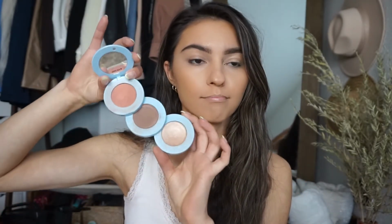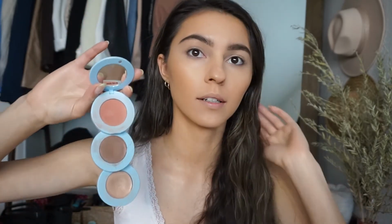I almost dropped that. So this is the Alley-Oop Stack the Odds in the shade Sunkissed. I adore this stuff. Literally, ever since I got it, it's all I've been using. It's kind of like this stacked compact with blush, contour, which I normally do use, but maybe we can use it today too. I just did a bronzy shade. This is more of a contour. That's a cream highlight. So we can do a little bit of the contour just so I can show you. It's more of a cool shade. So this is what I would consider a contour.